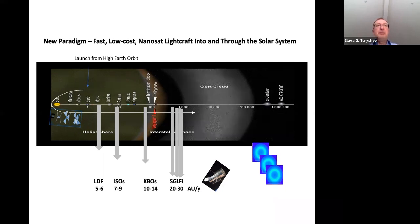And so developing new technologies to address the objectives of the solar gravitational lens will advance the entire set of technologies that we are now using for accessing the solar system and flying missions, exploring planets in the solar system. So this is quite exciting.